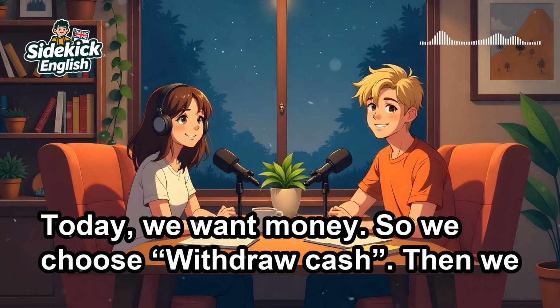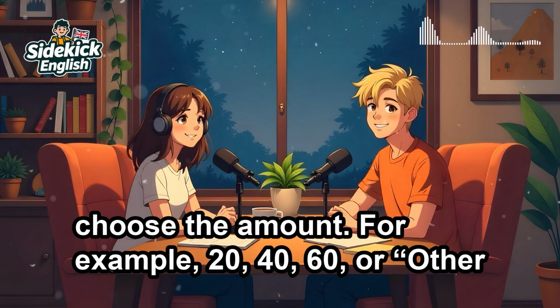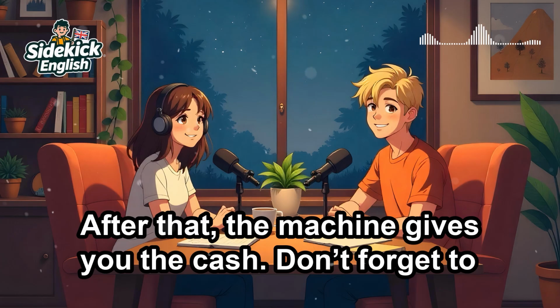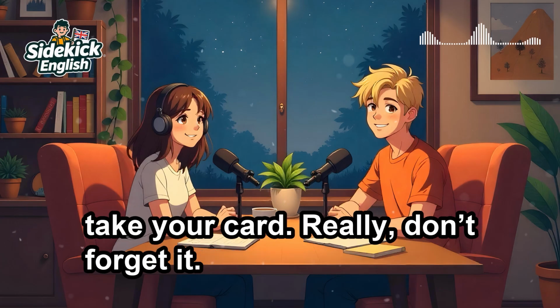Today, we want money, so we choose Withdraw Cash. Then we choose the amount. For example, 20, 40, 60, or other amount. After that, the machine gives you the cash. Don't forget to take your card.